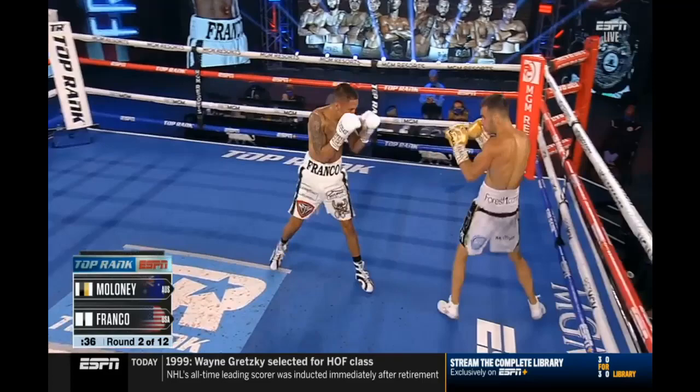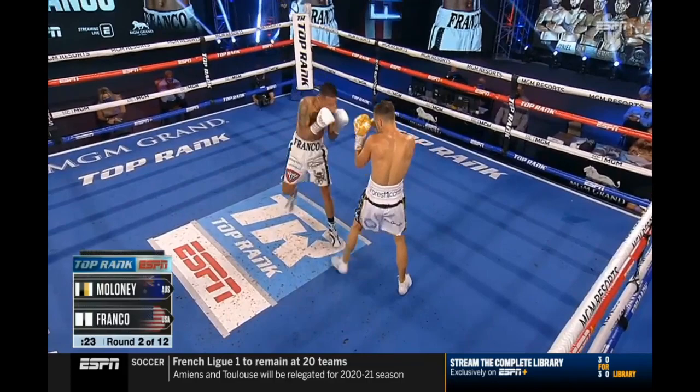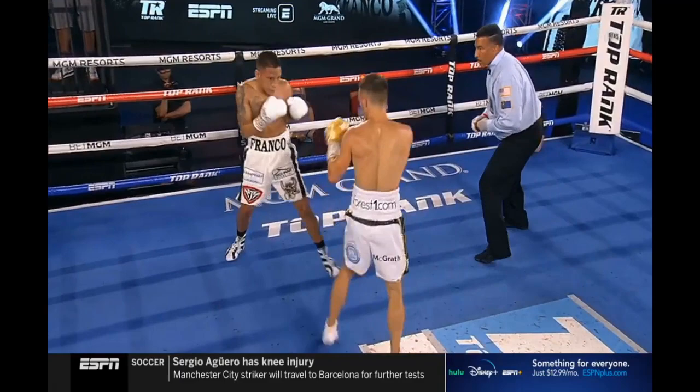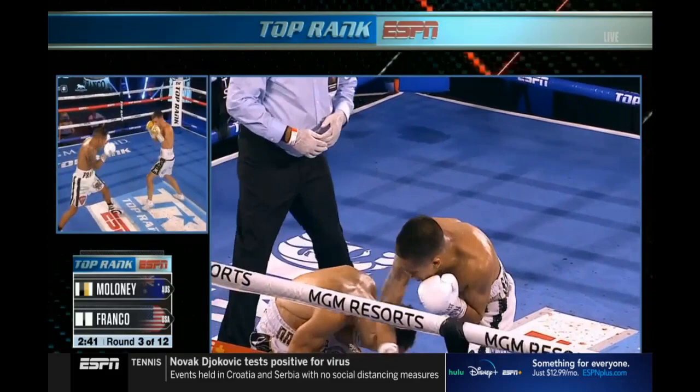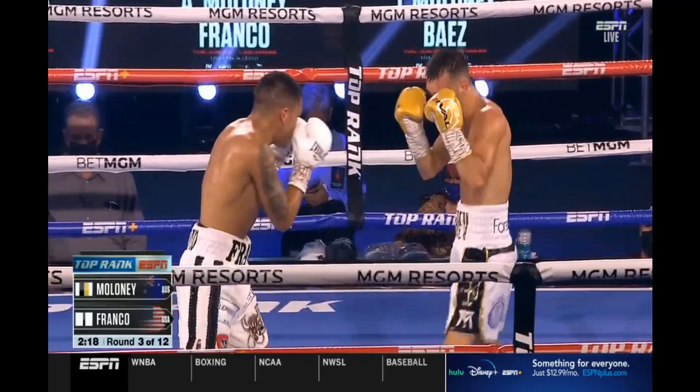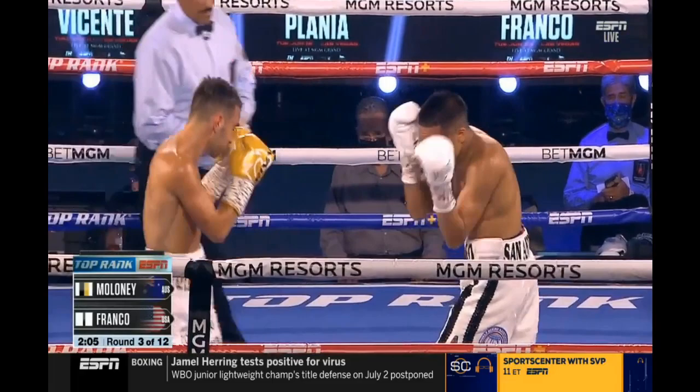Nice counter right there from Franco. And Moloney flies past and then catches. Yeah, Franco set up this left uppercut on Moloney. It's down there, and then he pops him up with the uppercut to the head after missing with the right hand, because as he came through, he didn't overextend with it. He removed it just before the left uppercut came in. He lined it up and swung away. It looked like he's winning on points, and the one who is now is Franco.